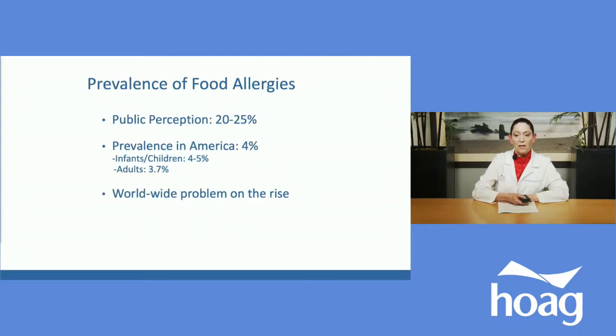Food allergies can be hugely impactful to quality of life and even health. People who think they have a food allergy oftentimes avoid that food and remove it from the diet. This can sometimes lead to vitamin deficiencies and other health issues. So it's important to truly understand if you have a food allergy. 20 to 25% of the public perceive that they have a food allergy. But in fact, the true prevalence of food allergy in America is 4%. In infants and children, the prevalence is 4 to 5%. And in adults, it's 3.7%.